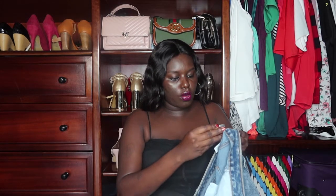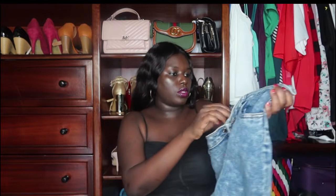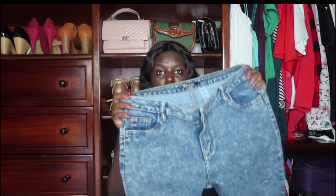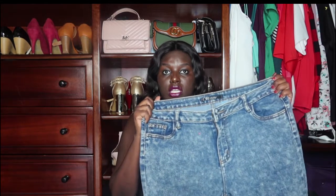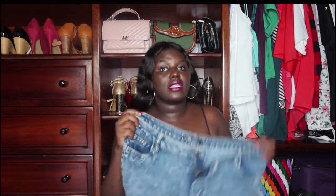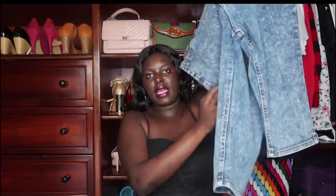The next item I got is this denim crop marble wash jean. Yes, I'll be inserting a picture right here on the screen so that you see, because I tried them out. How cute. I bought it in a size 14. It's a UK size 14. Yeah, I'm a UK size 14, size 12 to 14 UK, but usually I wear size 14. So how cute. This is the length. When I put it on, it comes up to my knees.